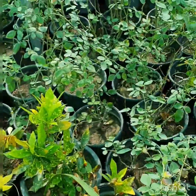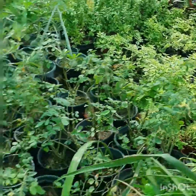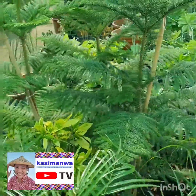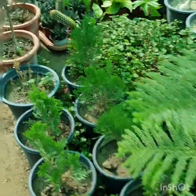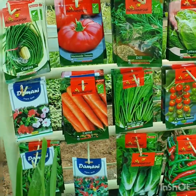adenium, lots of Dracenas, roses. Oh, that one looks like ficus. Oh, there's something like a pine tree here. Oh, look at this jade plant, ficus, and they have seeds.